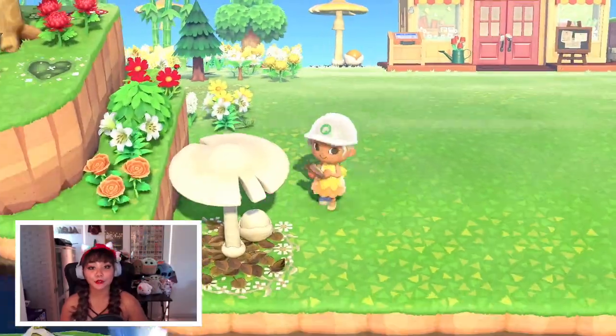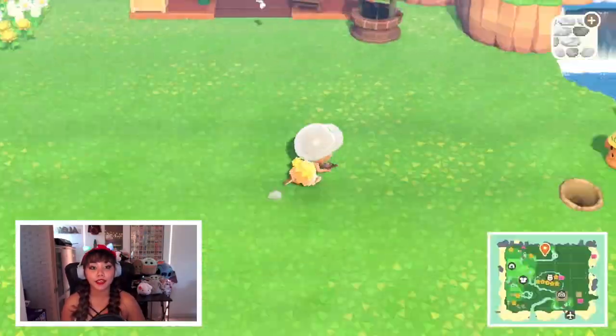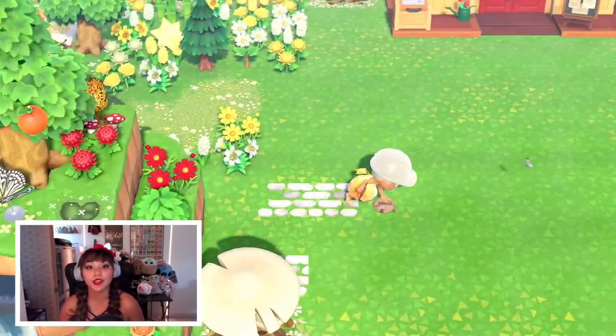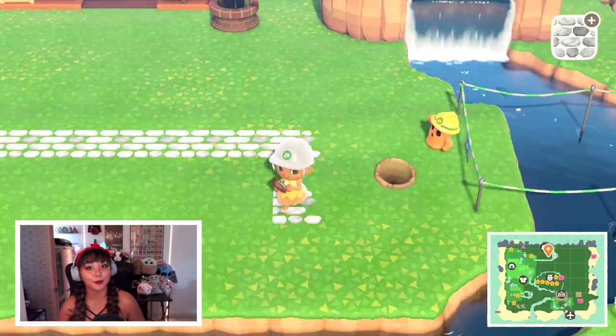Like how I did with Chevra's Tea Party, I wanted to dedicate a specific area to the marketplace, so I used the white brick custom design to show where the marketplace would be.